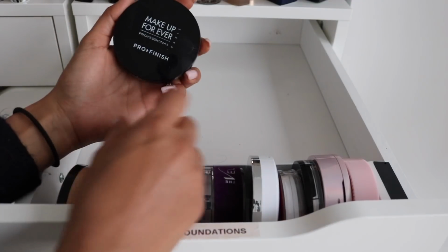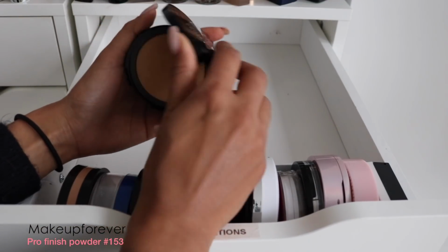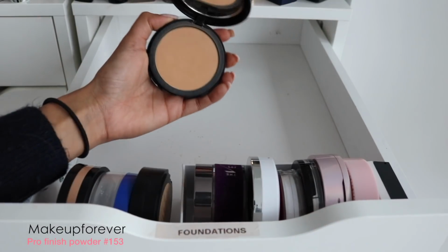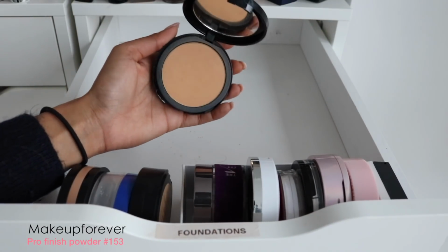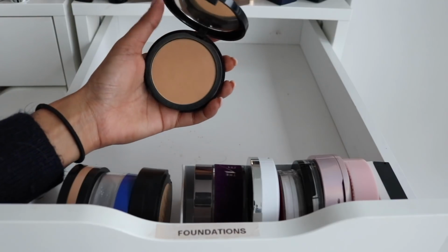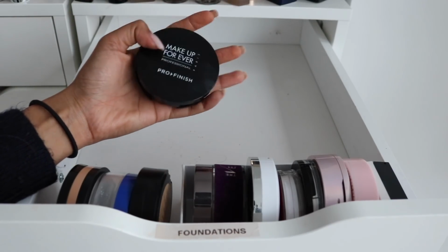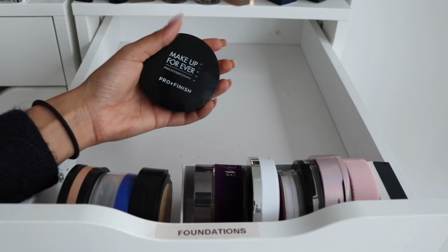Okay, next up we have the Makeup Forever Pro Finish powder, and this is in the shade 153. Love this powder so much. I love using this by itself. I love using this to set my foundation and concealer. This is such a great powder, such a great match. 100% this is staying with me.